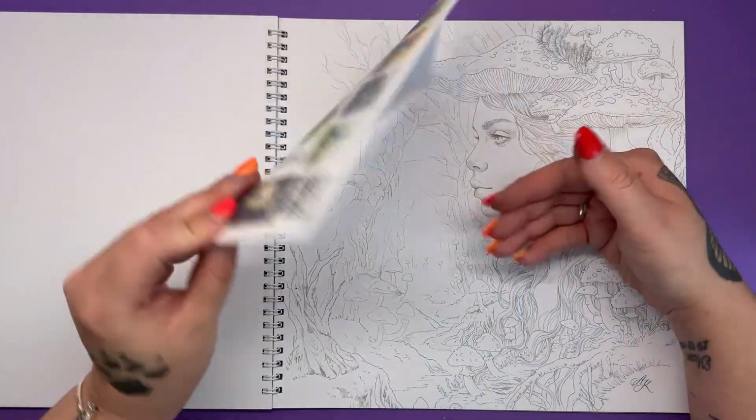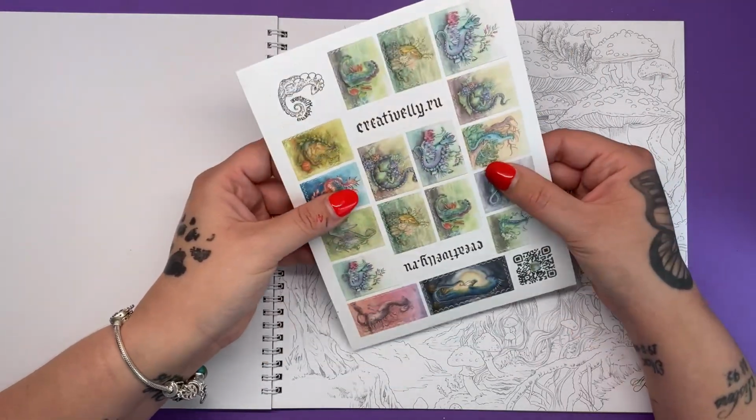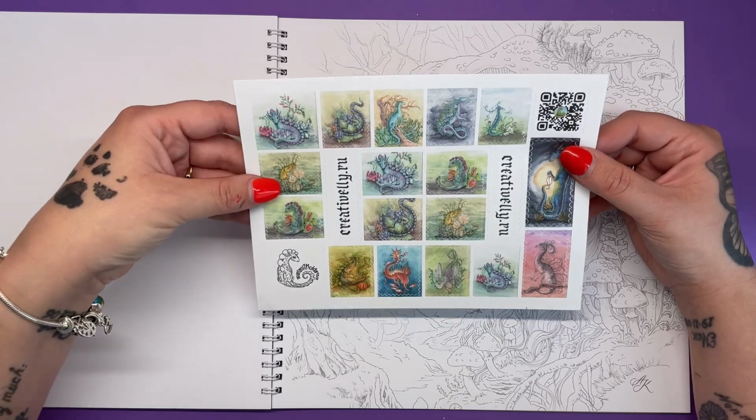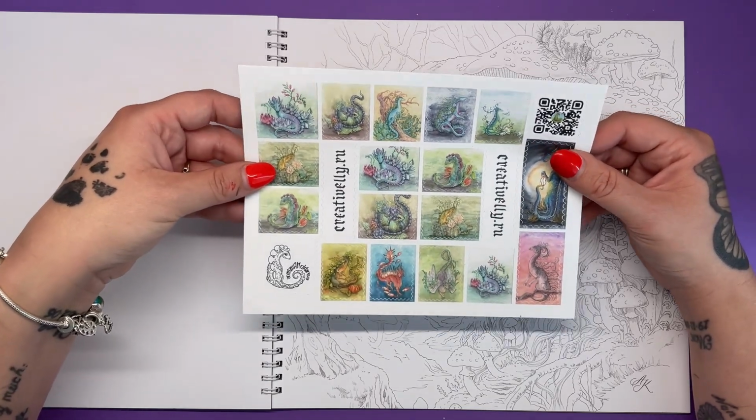This was something that came with it. It's some really cute little stamp stickers of Anastasia's dragons, which have been painted, and I can't wait to use these in my junk journal.